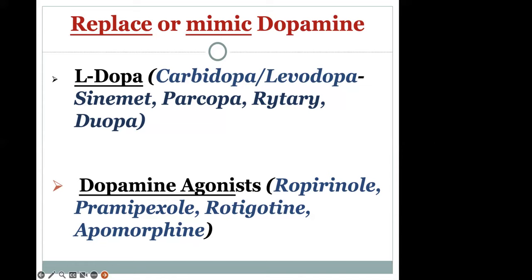But the effect overall is a little bit more muted than what you could get from the levodopa formulations. Some of them I'm sure are pretty familiar to you: ropinirole, pramipexole, rotigotine, which is available in a patch formulation, and apomorphine, which is available as a subcutaneous injection or infusion.